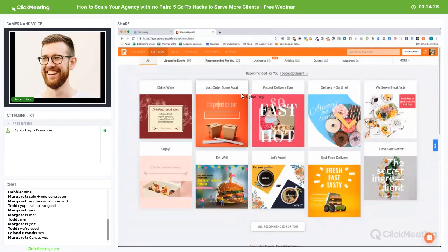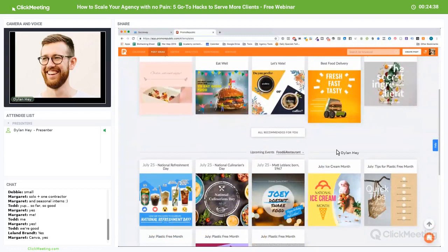So look at this. This, first of all, is the post ideas library. There are over 100,000 different ideas in here for posts. They're ready-made, ready to go. New ones are added every single month. And I've just sorted these by food and restaurant, but we can also go by lots of other things.